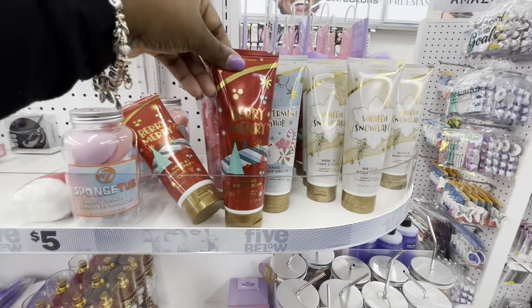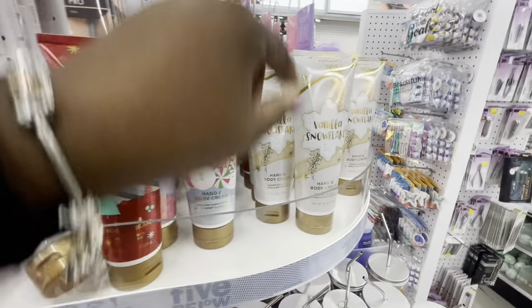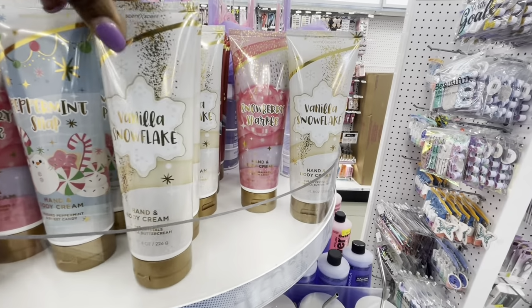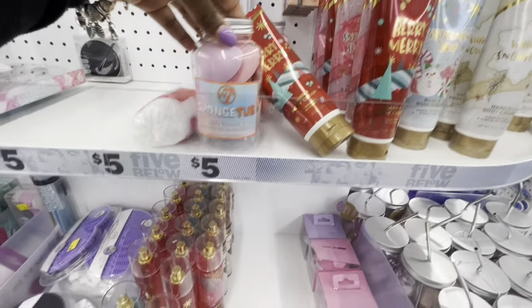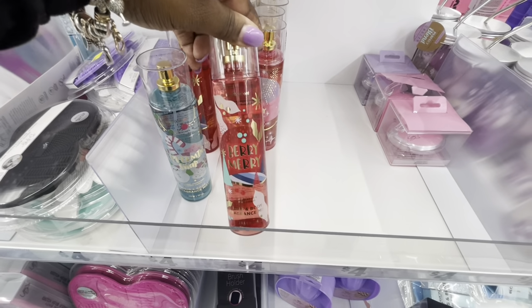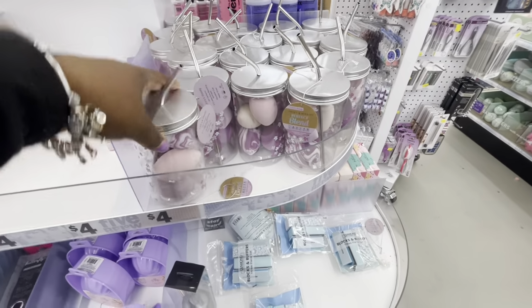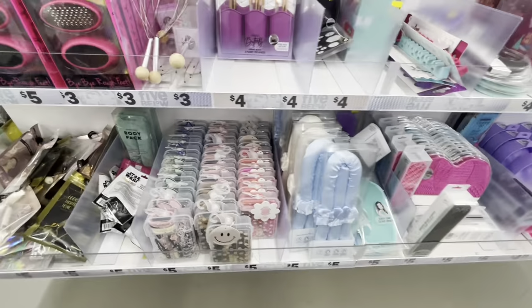Okay, so they have these. The Berry Mary, Peppermint Snap, and the Vanilla Snowflake. Strawberry Sparkle, and the hand lotions. These are $5. And then they have the mist to match with it. Giving Bath and Body Works vibes. That's always there. Yeah, that's always there, Mama.